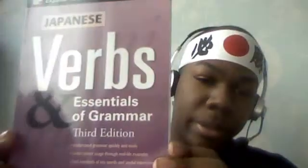And also it goes in conjunction. That was Tuttle, by the way. This also goes in conjunction with this one, Verbs of Essential and Essentials of Grammar. This not only tells you the verbs, but also tells you how to incorporate them into your sentences.